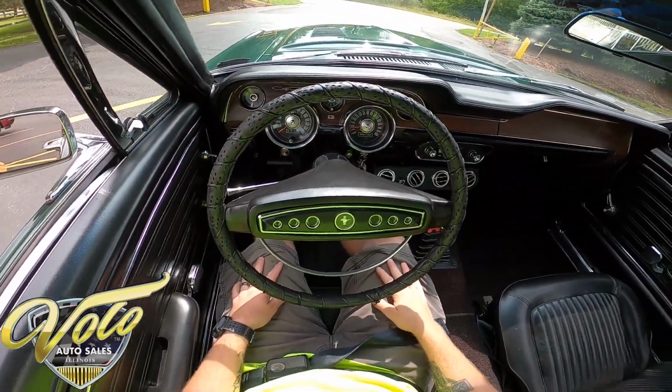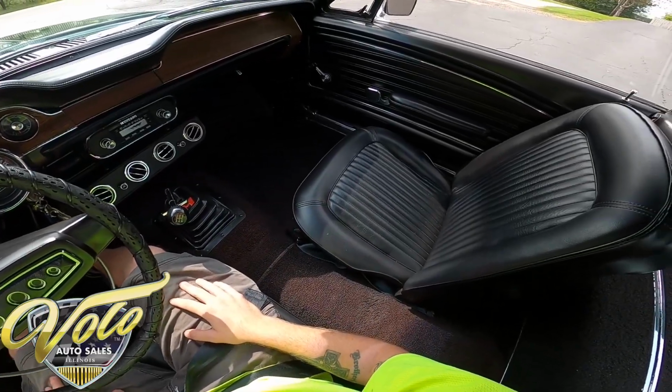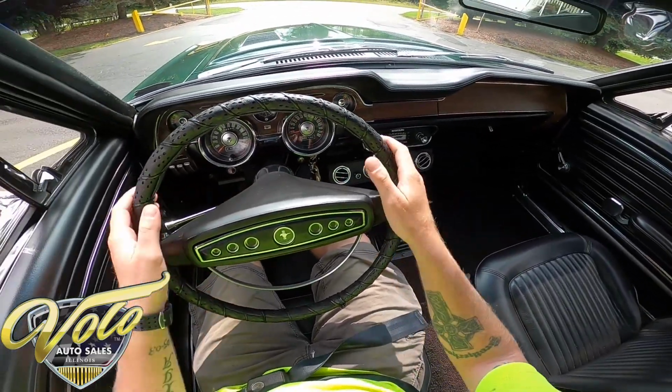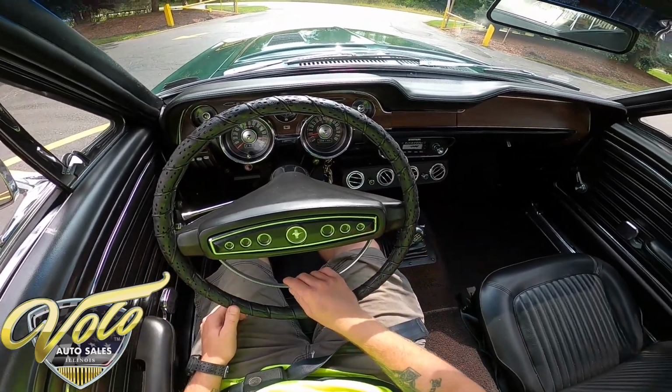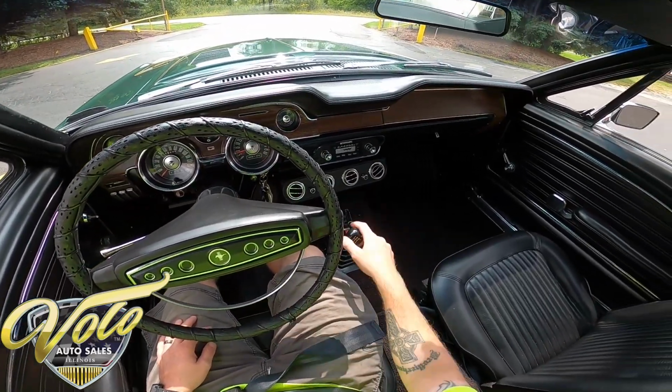So overall, what a really great looking car. The interior looks nice. The steering wheel is wrapped really well. I like this. Horn blows.